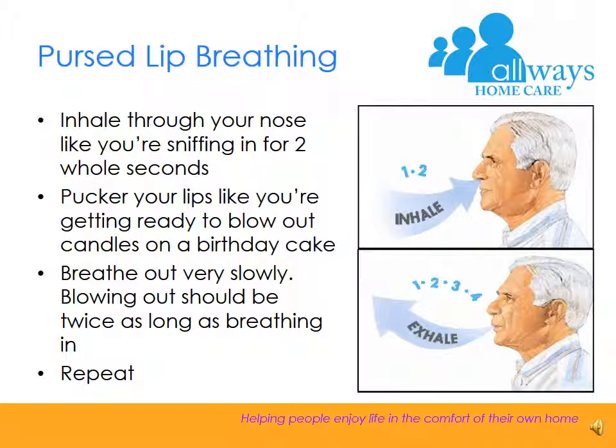The purpose behind pursed lip breathing is that patients with COPD have a very difficult time expelling carbon dioxide, which sets them up for other problems. So we want to make sure that they have enough time to expel the carbon.